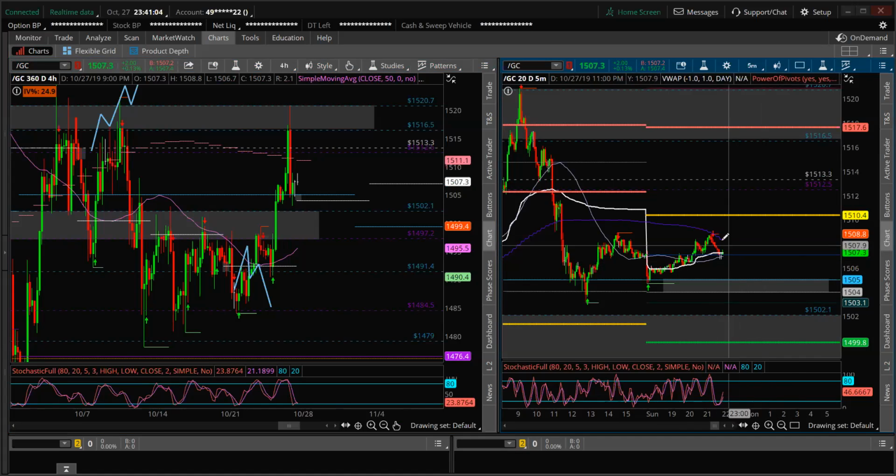Now, it's trading below the daily pivot, which is 1510.40. So it's bearish on the day until we break and hold above it. So keep in mind that, and that's a very important level to have. So mark it in your chart if you're intending to trade gold, JNUG, GLD, any of those ETFs for gold tomorrow. Just keep that in mind.